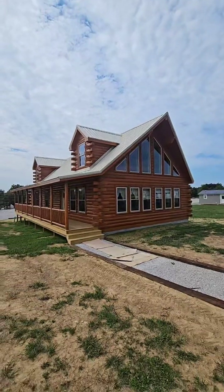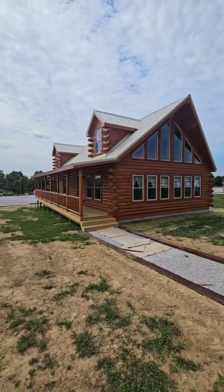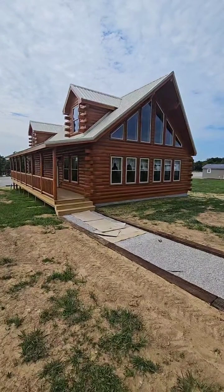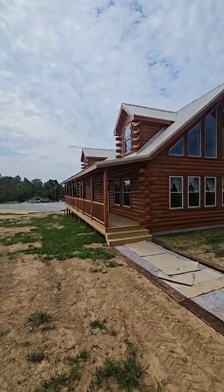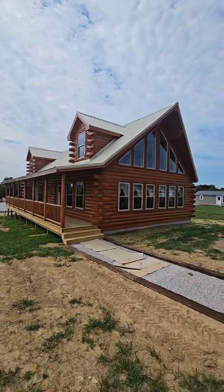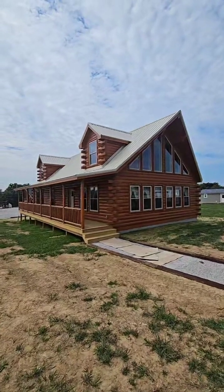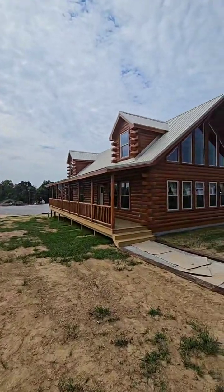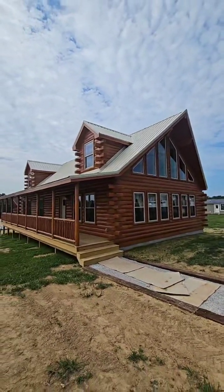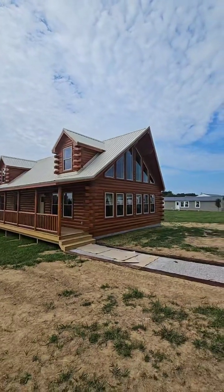Got a pretty new baby in front of me today. This is the one we call the Gatlinburg. We're going big, y'all. 1,456 square feet, 3-bed, 2-bath monster. This one is a modular cabin, which means we ship it in 2 pieces, and it's already pre-built, ready to set up on your land. This is the one we call the Gatlinburg Lodge. Beautiful structure, built by the Amish.